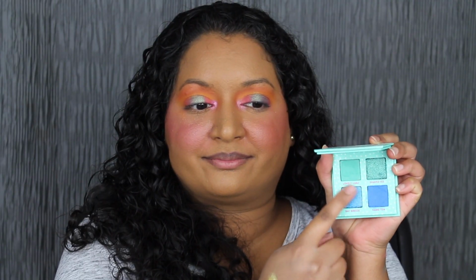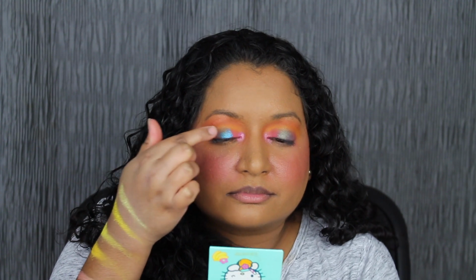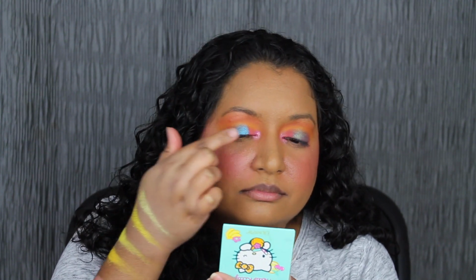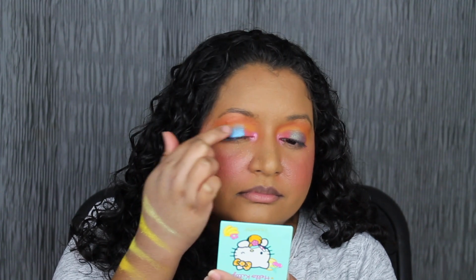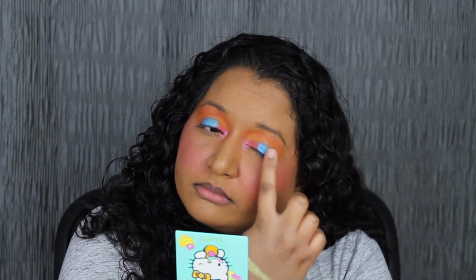Using my finger, we're going to go back into the Coco Cutie palette. We're going to dip into the shade in Bay Breeze. I'm going to try to cover up that mistake that I made while using Hang 10 and Sandy. I'm applying that on top. The shade in Bay Breeze is definitely way better. You can see the difference.